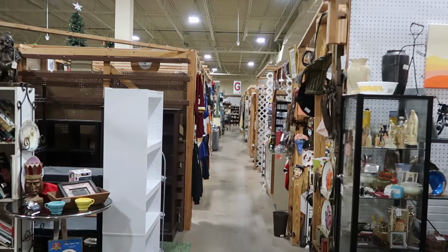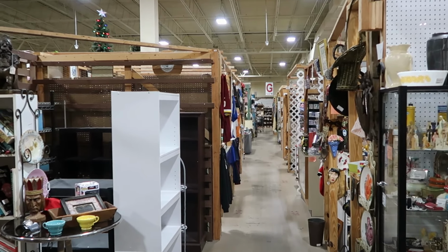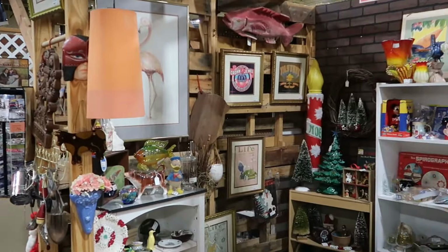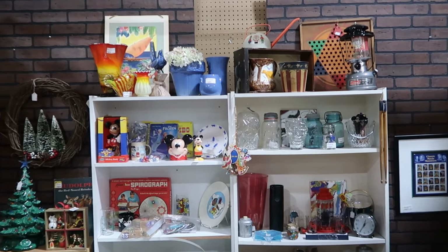This is what I mean though. Right now we're actually in row G, and it does expand to your left and right and all the way back, but all of these little cubbies here and different cutouts are all individual vendors here at the Lakeland Antique Mall. So you are going to find some different things, probably some Disney things kind of mixed in throughout.